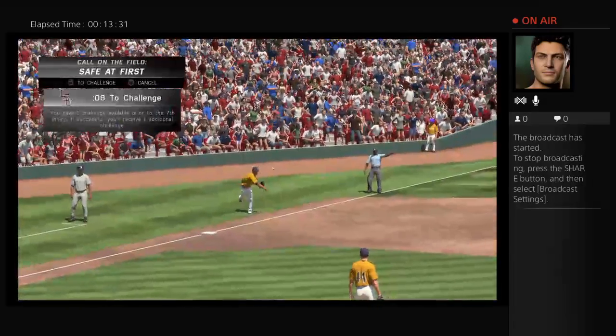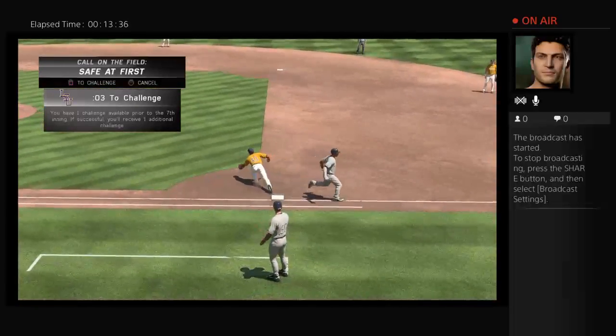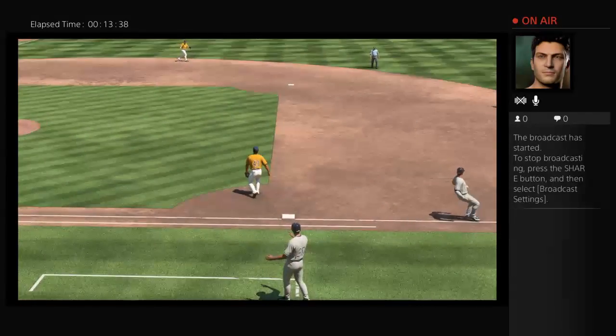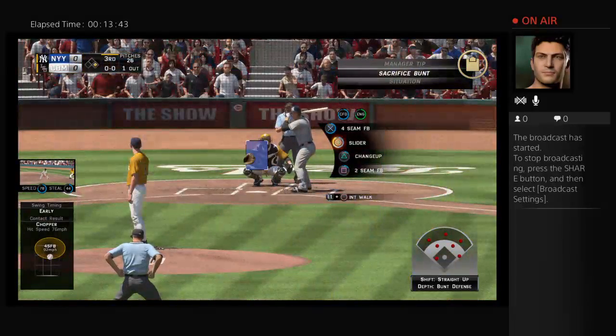Yeah, Matt, definitely a close play right there, as we're going to get another look at it right here. Boy, that's just so tough to tell for sure from that replay, and we're going to have to see what the word from the dugout is. Remember, the ruling on the field is safe.